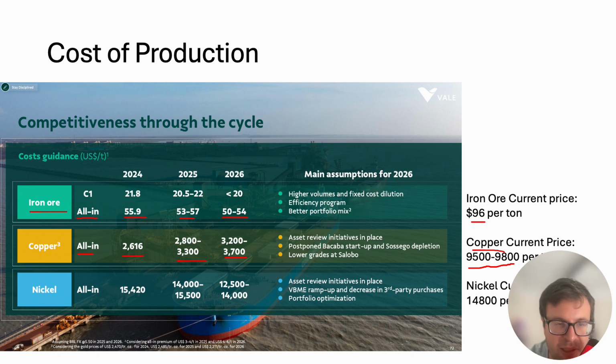The worst is nickel. It's 15,400, and it seems like they just started and they're trying to optimize the cost. So at the moment, the current price is 14,800 per ton. So I would say they're not really profitable. So I think they're trying to fix that in the next few years by the look of it. But yeah, I thought that pretty much nickel is the only one where they're not profitable. And I think they could be in the next 2 years. But iron ore and copper, they're very profitable.